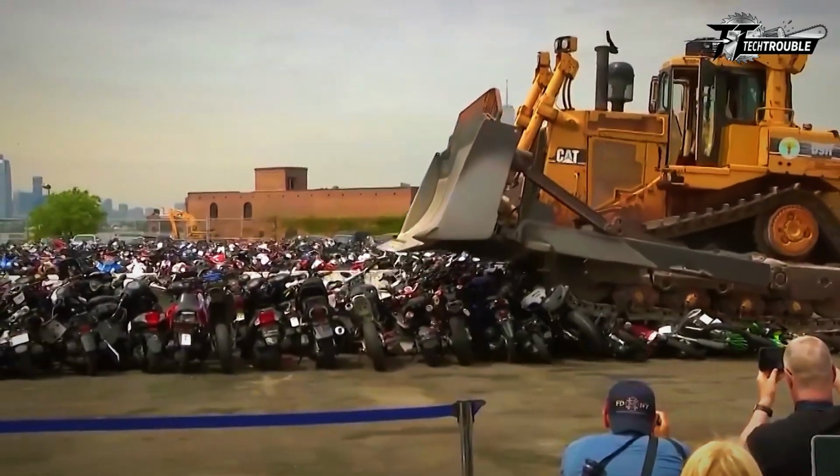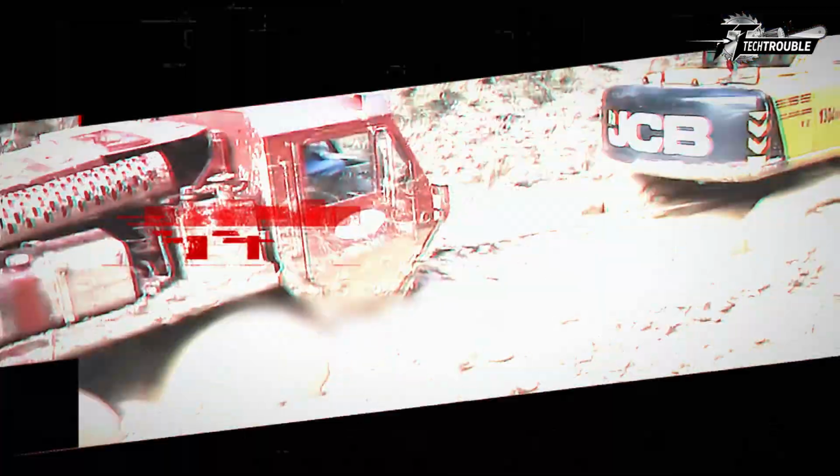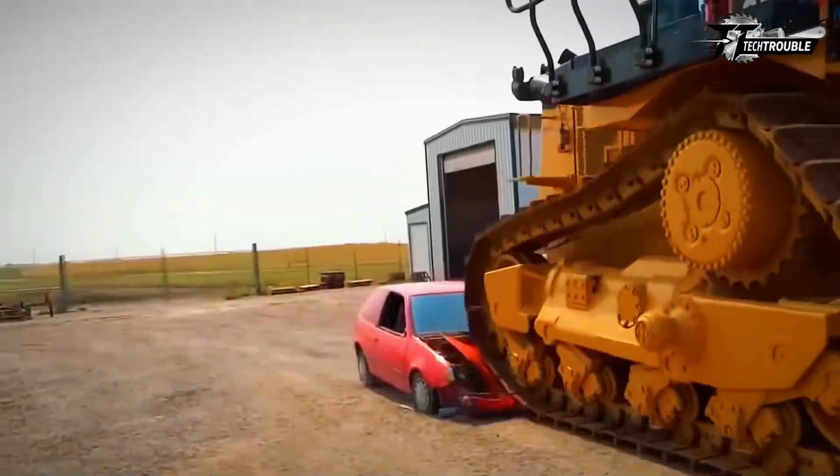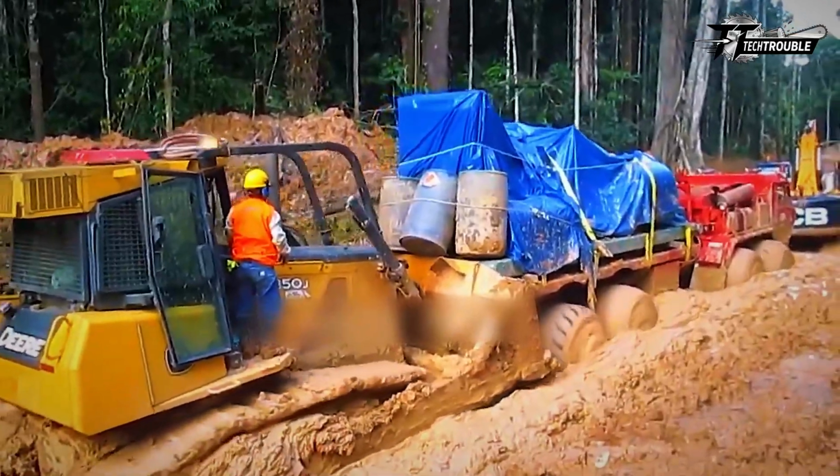From trucks dangling off cliffs to pilots threading the needle between mountains, these aren't skills, they're survival instincts in motion. This is 150 of the world's most insane, death-defying, and dangerously epic transport maneuvers ever caught on camera. One mistake, and it's game over.